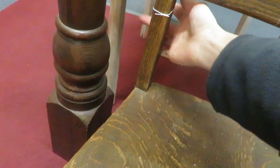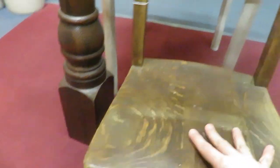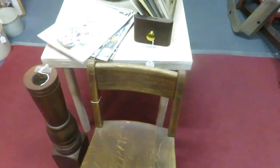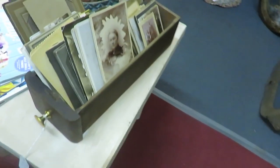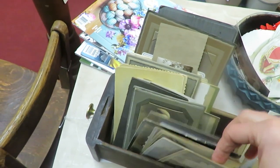Little vintage chairs for little toddlers like I have would be really cute, but we do have some plastic ones that were gifted, so I'm not gonna get rid of those. And then I've always thought about old photos of people in their black and whites, but I've never bought them, so let me know if you would get them.